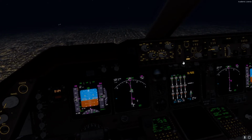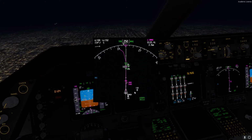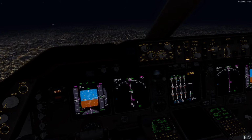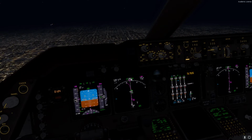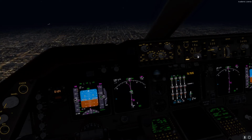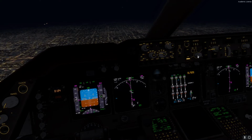Okay, so we've been cleared to land, perfect. SoCal approach, good day, Northwest 6052, approach runway 24 right. So the minute we hit Lima, pretty much we're gonna hold. Probably we'll go down to 185. The minute we hit Lima, we're gonna start burning speed, get gear, get flaps.